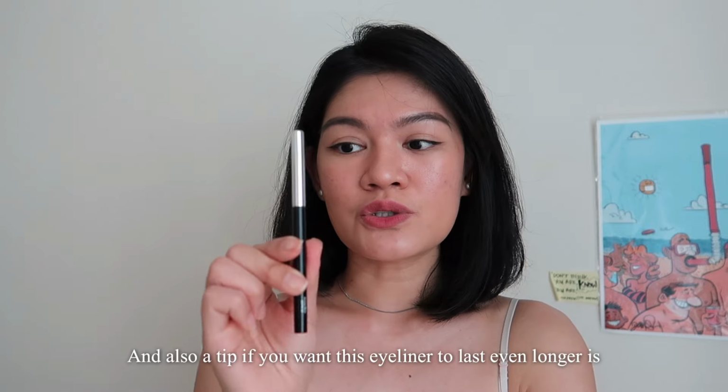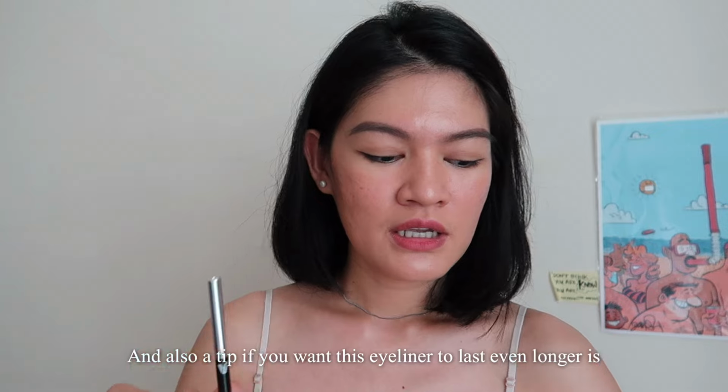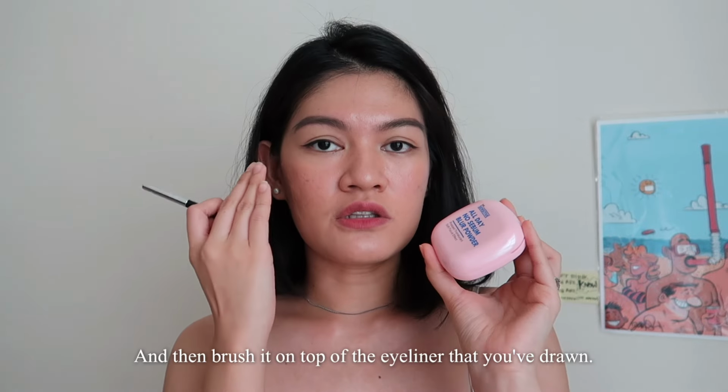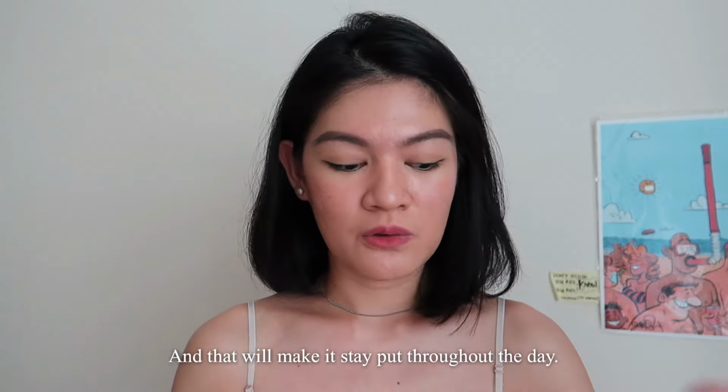I mean, if you're looking for something affordable that will last you throughout the day, definitely ito yung marirecommend ko sa inyo. And also a tip if you want this eyeliner to last even longer is get the Dr. Sensitive Translucent Powder. You can use this or the loose one, and then brush it on top of the eyeliner that you've drawn, and that will make it stay put throughout the day.